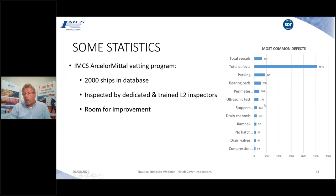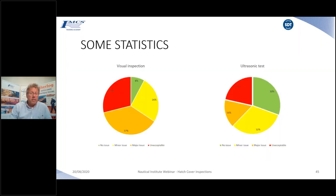Now, these 4 items are the key items according to load line: the strength, the tightness, and the securing. So you can see that on a random selection of more than 300 vessels, a lot of problems are occurring, which means there is still room for improvement.